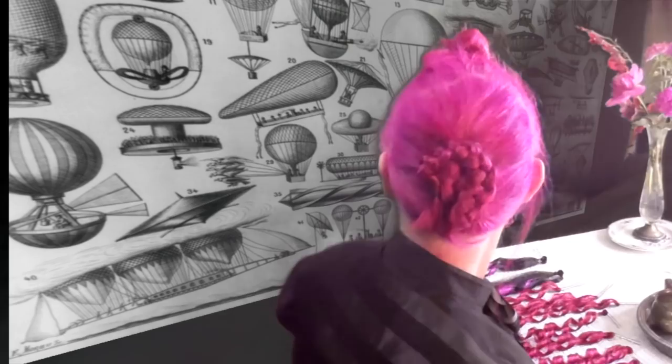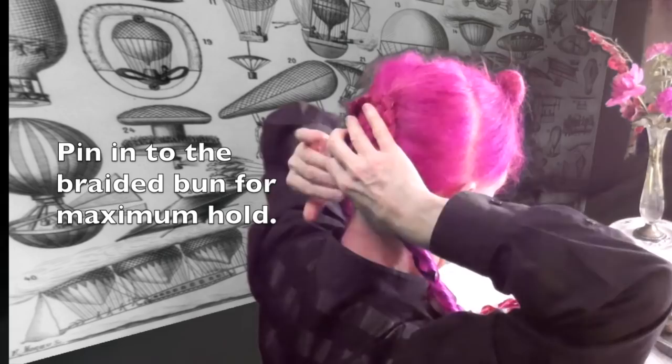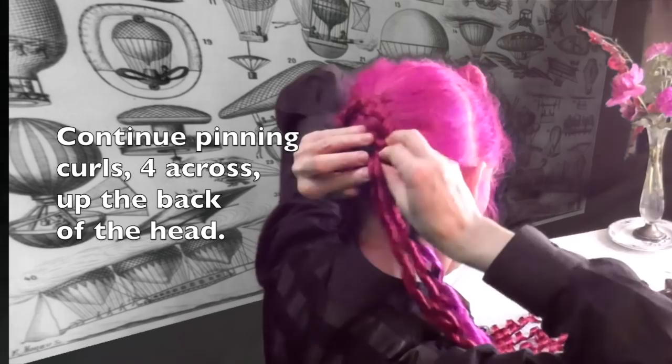I shall now insert the pin curls near the nape of my neck, placing the longest one first in rows of four across the back of my head. I pin into the braided bun for maximum hold. I continue pinning in rows of four across the back.